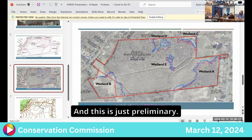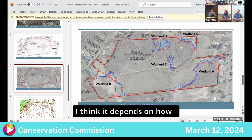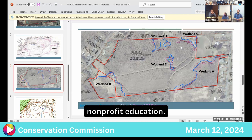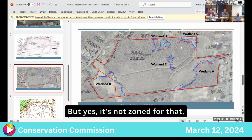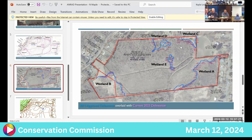And this is just preliminary. We really have no sense of what his plans are for this land. I think it depends on how these are accepted. We're still looking at that same developable area, and we're looking at something that's allowed. So it could be housing in there. Solar's allowed there too. He's not doing a nonprofit education use. It's nothing like the Home Depot. It's not one and a third times the size of the Home Depot. He is not going to do that. It's not zoned for that, but we won't have to get into Section 3. Nonprofit educational institutions are not, but he's not looking to do that.